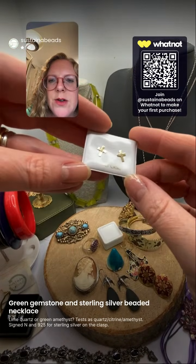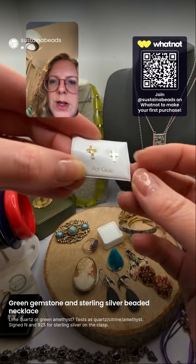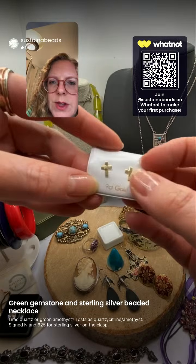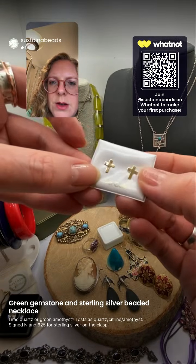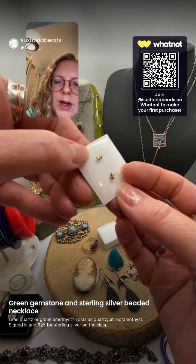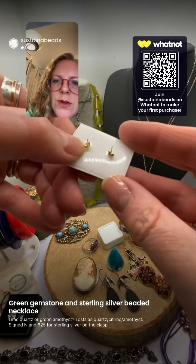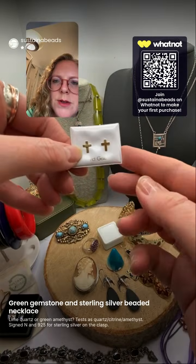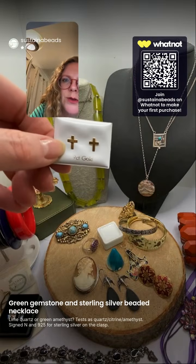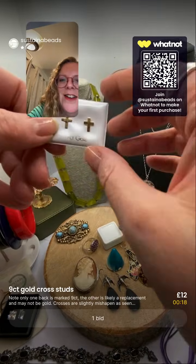So these are crosses, as you can see, studs. These were quite curly on the edges and I flattened them out, but you can see that they're not 100%. They'll be flat on the ear, but you can see that there is a slight little kink in the metal there, which is why I've priced them so low. One of the backs is marked for 9-carat gold and the other isn't, so I suspect that one of them has been replaced, so I can only say for sure that one of those is gold, but they are gold studs. And we're starting those at just £12, which I think if they go at this price will be slightly under the scrap value for them, so hopefully they're a good price.